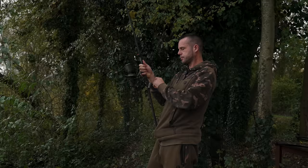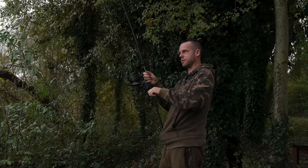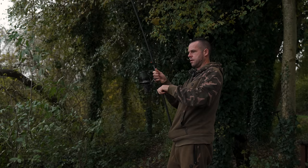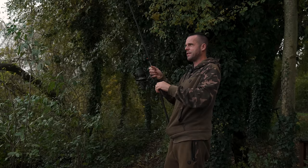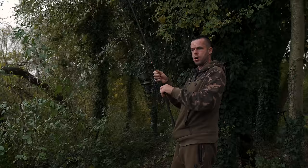Oh, good morning. The right-hander has gone, the swim's gone very quiet for some reason or other. I don't quite know why. I've just said to the cameraman, I re-dropped this rod yesterday, not this sort of time yesterday. I refreshed all three rods. And then obviously the left-hander went, we had a small little scaly one on that. So we put him back. And yeah, it's been quiet since.